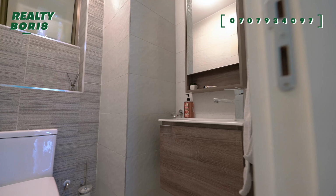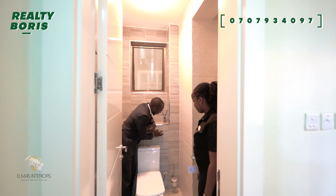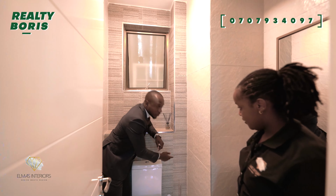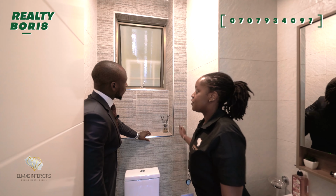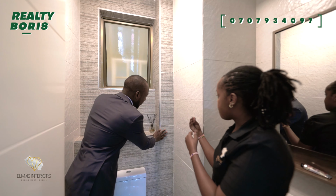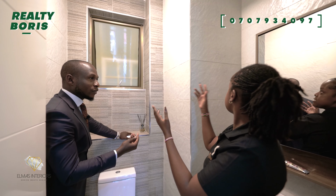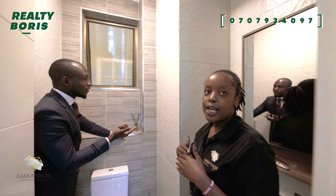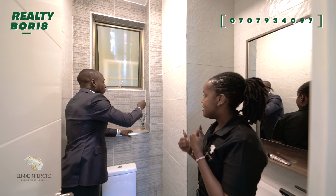I love this style. How do you call this style now? What is this? Is it a wallpaper, a tile, or what? It's a tile. It's not a wallpaper, as you can see. It's been grouted. It gives you a feeling of a cloth. As you can see, it's different from the rest. Exactly. So we like to call that a feature wall. Wow.